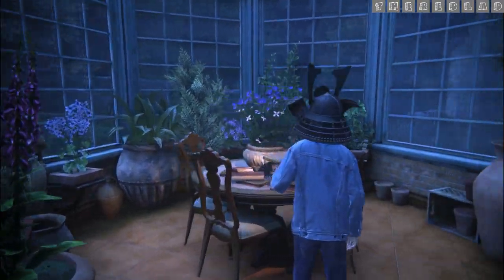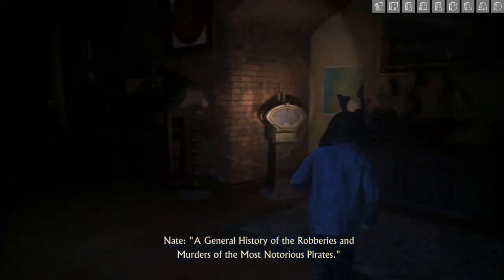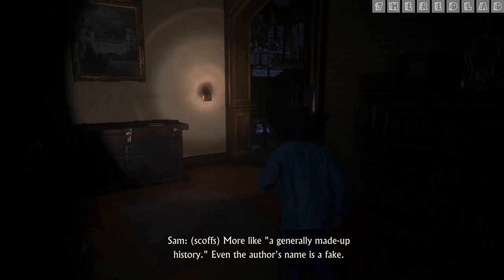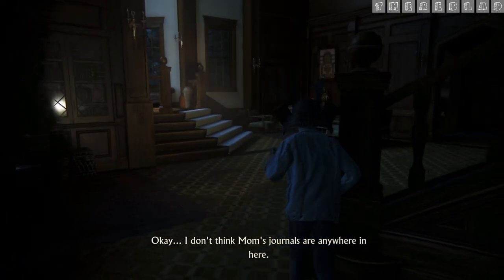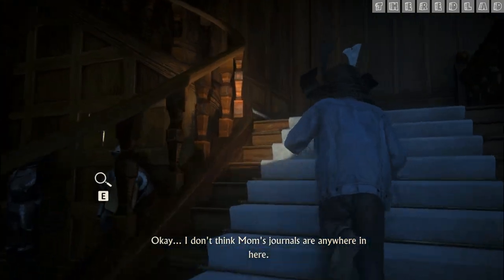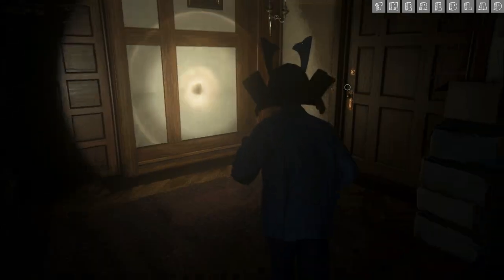Which one? A general history of the robberies and murders of the most notorious pirates. Yeah, more like a generally made up history. Even the author's name is a fake. Okay. I don't think Mom's journals are anywhere in here. Let's check upstairs.